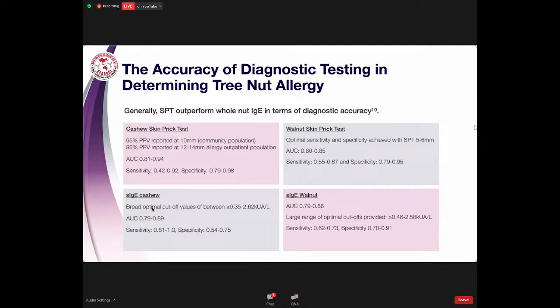Contrasting with that to the sIgE to cashew, you've got quite broad optimal cutoff values that have been described through numerous studies, and also a lower area under the curve as well. Sensitivity and specificity again is still reasonable, but not as good as the skin prick test itself.